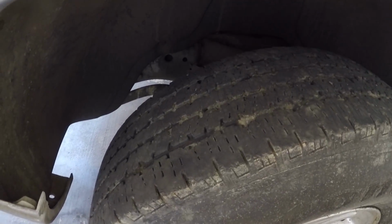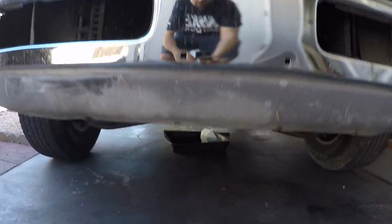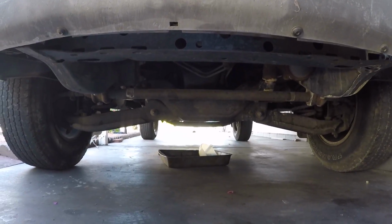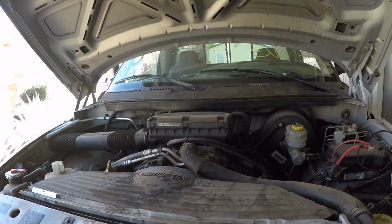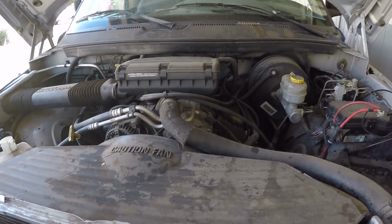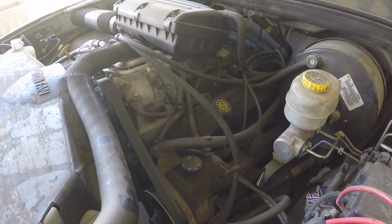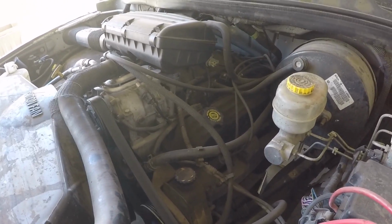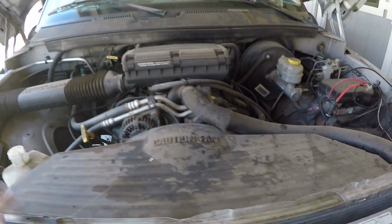It has decent tires, maybe 25% life left. It's okay. It leaks something, but I don't know what that is. But I'll look it up, see what it is. It leaks transmission fluid, not engine. The engine sounded very good. It's a 5.2 Magnum engine, V8. They're known to be pretty reliable, but not the transmissions. Anyhow, it's 850 bucks.